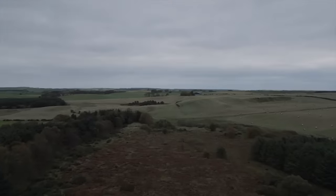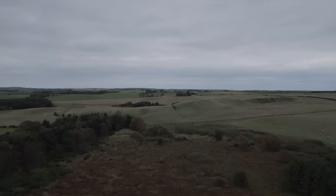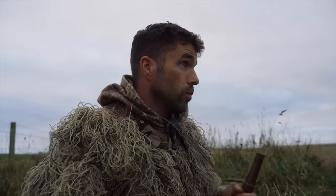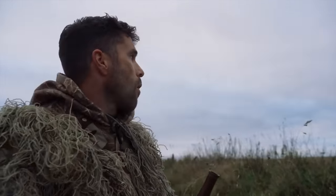So there we go. As people start to move around down there, there's a lot of houses and stuff. Once they start to move around, they'll disturb them a bit and it'll push them up, because this place was absolutely grey with geese yesterday. Well, grey with a few speckles of black and white.